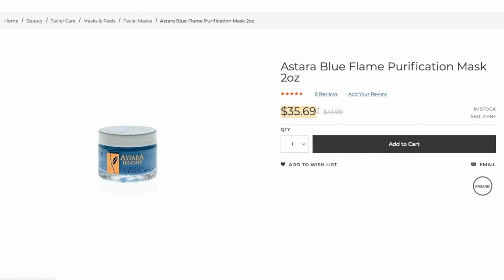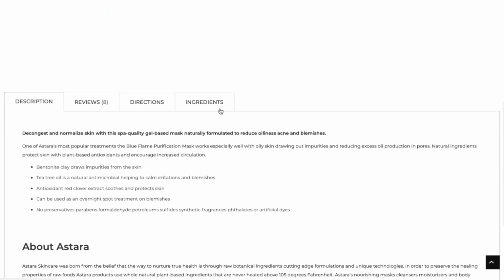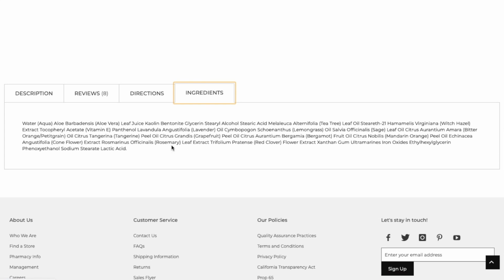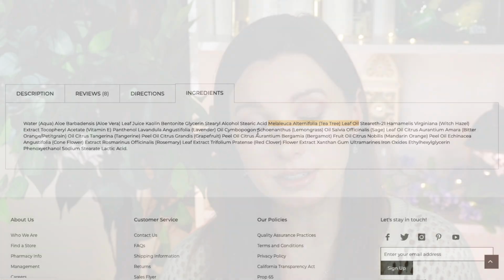This is $35, this mask, and the only thing, again, this does have some essential oils, so again, it could be sensitizing for some people. I know that you are washing it off with a mask. You are going to be leaving it on your face for a longer period of time than just a cleanser. So just be aware of that. It does have essential oils, and that can be irritating, sensitizing for some people.